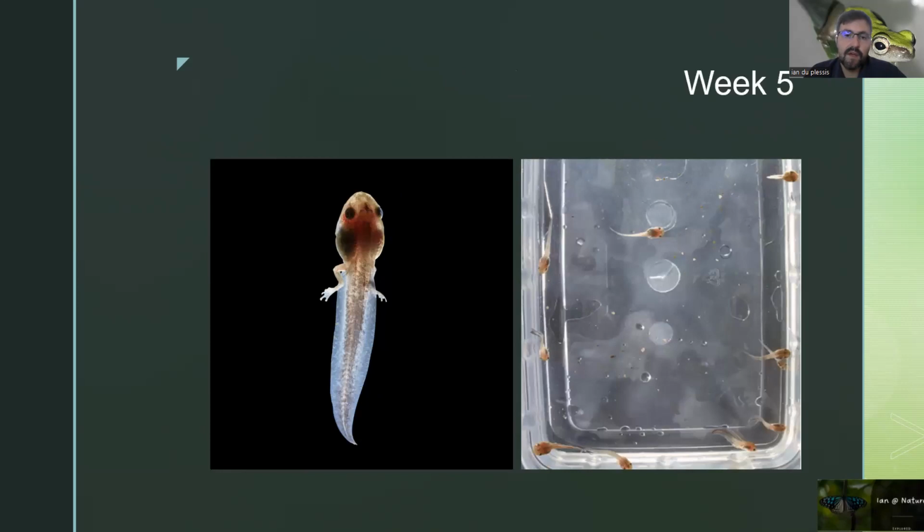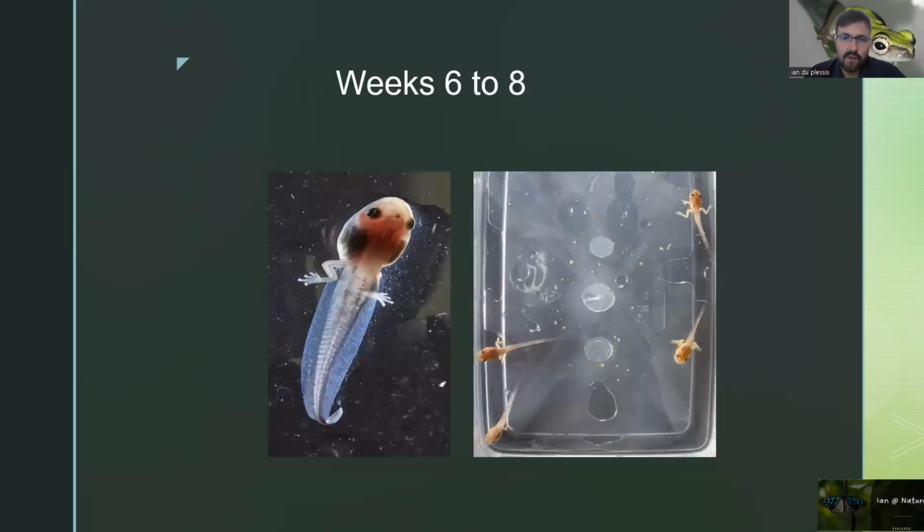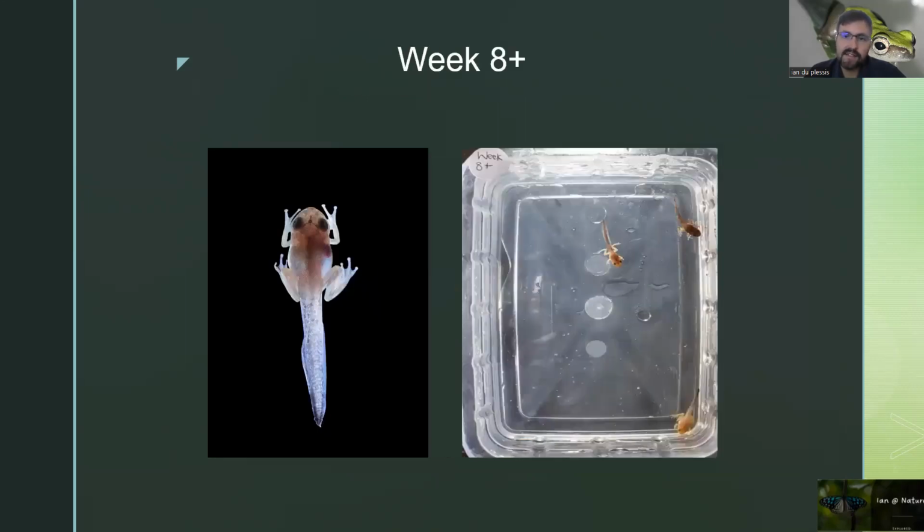Now, this is where the interesting part happens. Leg development takes place. From week 5 onwards, it will start changing from a developing tadpole into a metamorph. Weeks 6 to 8, both hind legs and also the front legs will start to develop. Once both front legs are out, it's a metamorph. At this stage, they can actually climb out. Make sure that there's a lid or cover so they cannot get out of this small holding facility, as they will be able to climb out and they will die, as they still require water as semi-aquatic animals.